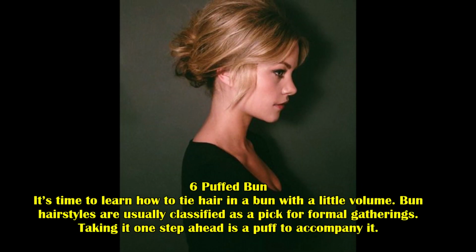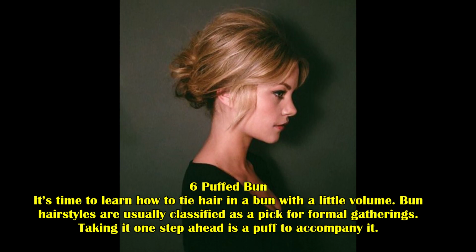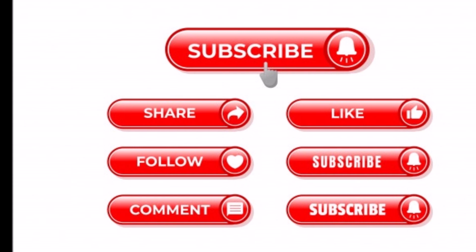Number 6. Puffed bun. It's time to learn how to tie hair in a bun with a little volume. Bun hairstyles are usually classified as peak for formal gatherings. Taking it one step ahead is a puff to accompany it.